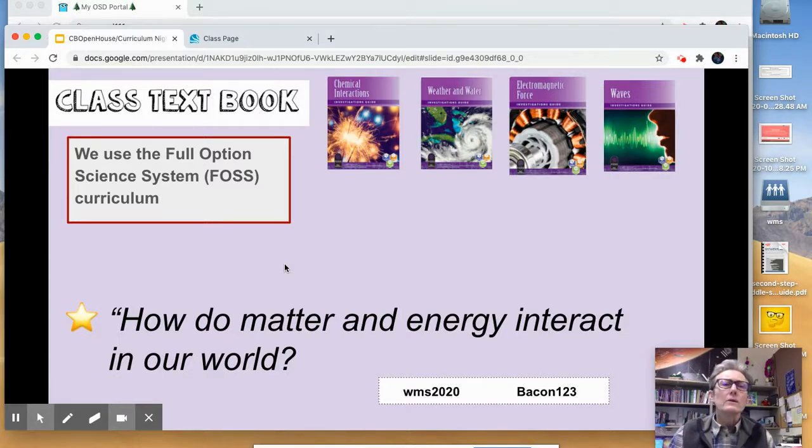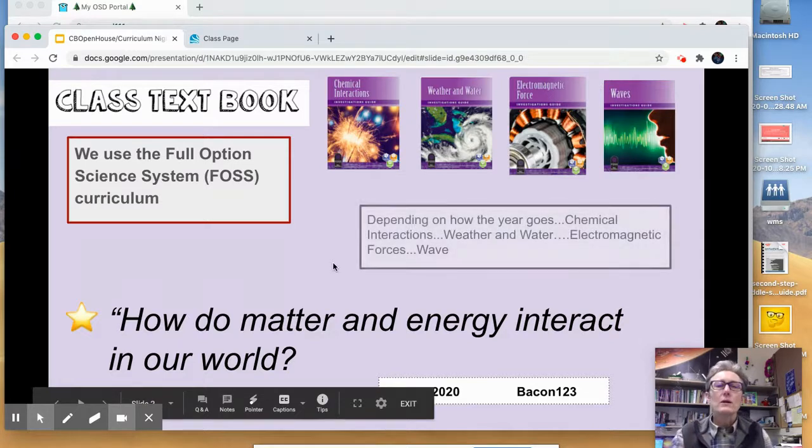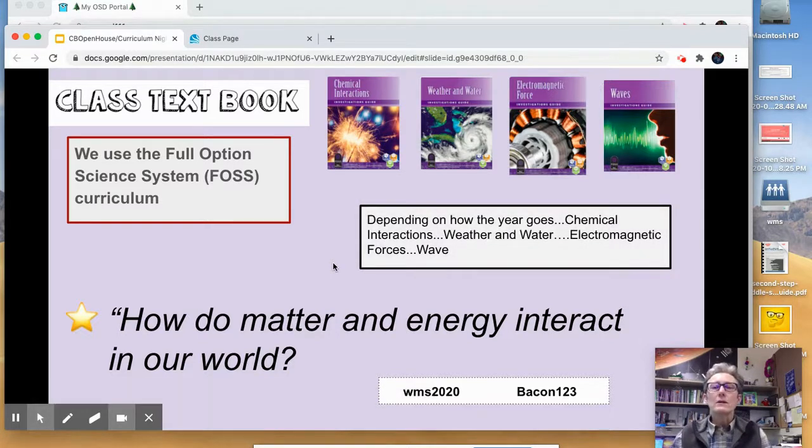Normally our science curriculum is very hands-on. Kids are doing a lot of labs, a lot of individual and group work together, and it's very interactive. It's a little more challenging to pull that off online, but we're doing the best we can. So hopefully your kids will be doing a lot of simulations. They'll be seeing a lot of demonstrations and thinking about the science behind them. Our big question really is how do matter and energy interact in our world? How do they interchange with each other, and how do they move around? Depending on how the year goes, that will be our order of operations.